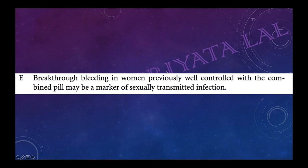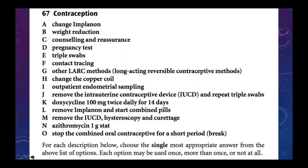Breakthrough bleeding is a marker also. But this patient was controlled with POP, so it may be a marker of STI. Whenever you see in your question new relationship, multiple partners, just think of STI and barrier. Is it clear?